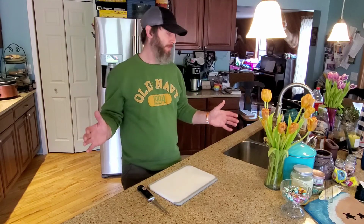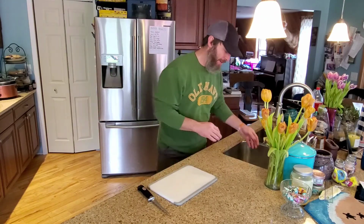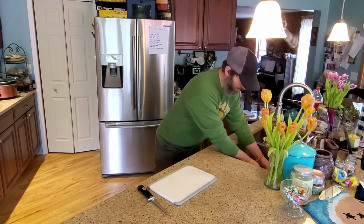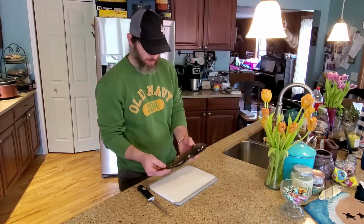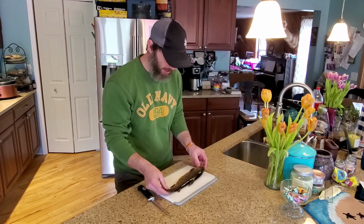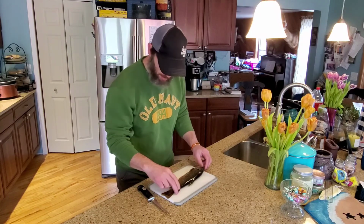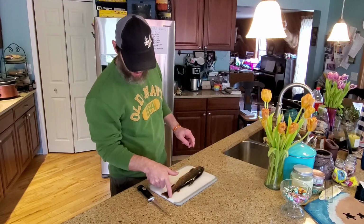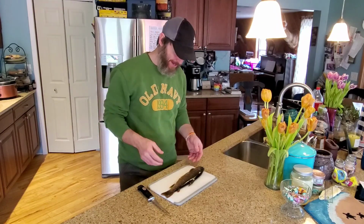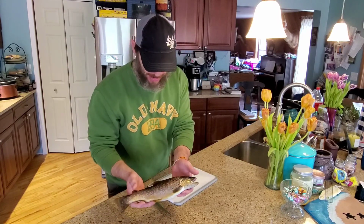I'm in Joy's kitchen, back from the fishing adventure, and I'm sorry to say I only have one trout here. A beautiful brown trout. About, well, this board is 13 inches long. Look at that. About a 13, well, maybe a little over 13-inch trout. Catch that, 13 and a half. Anyways, this is a brown trout. You can tell by the markings and the big spots.